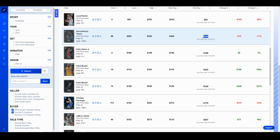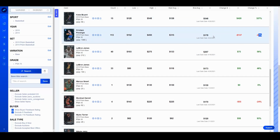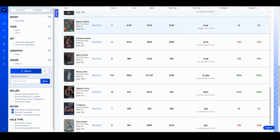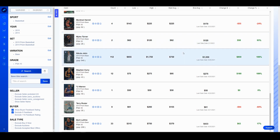Karl-Anthony Towns, always criminally underrated. At some point, that dude's going to force a trade out of there, and his prices are going to go nuts. If that dipped below 300 down to 250 or something, I'd be really intrigued, but he's down 17%. Kristaps Porzingis is down 40% to $180 for his PSA 10 Prism. Going to ignore the weird LeBron stuff from his 54th year.